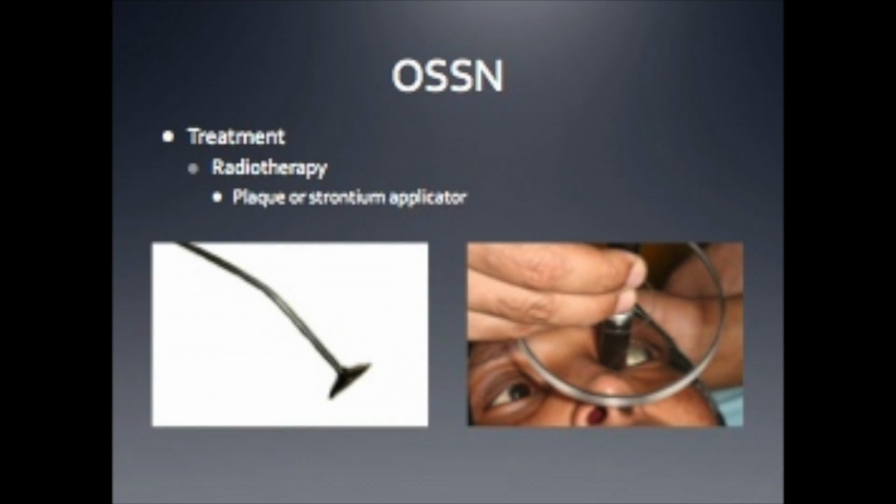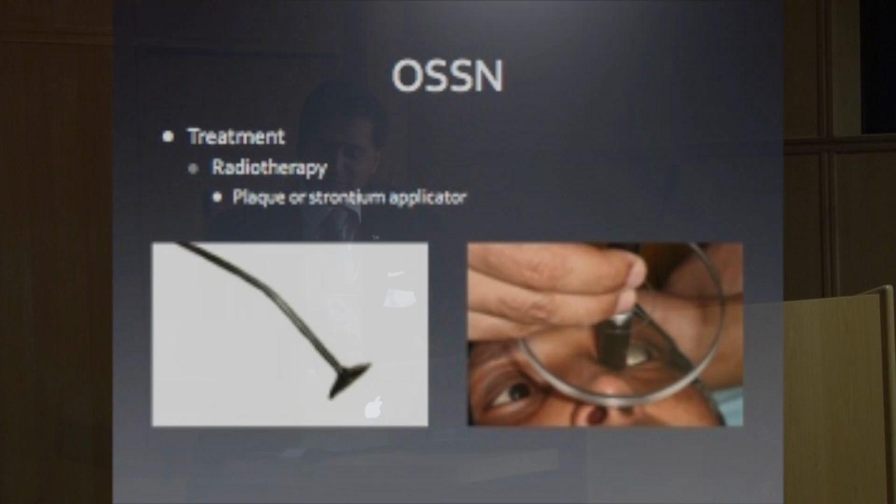You cut them out, and there's a technique of how to do it. I won't go into that. And then you may give radiotherapy. We give a thing called a strontium applicator, which is like a plaque, but it's a small thing, about 12 millimeters, on a long handle, so it doesn't irradiate me at the same time.